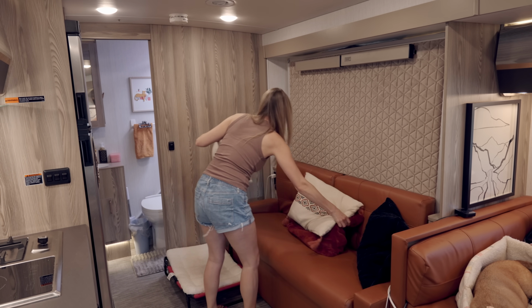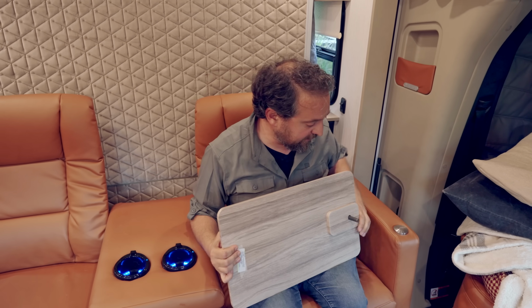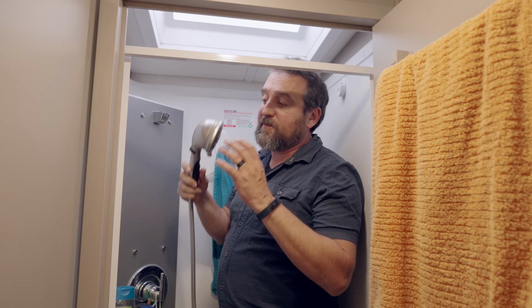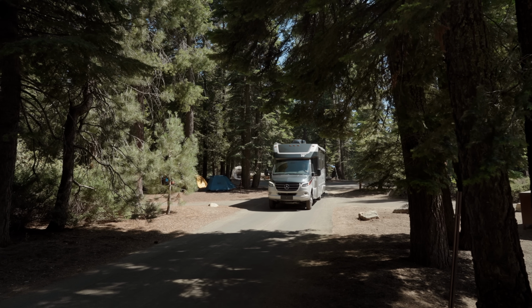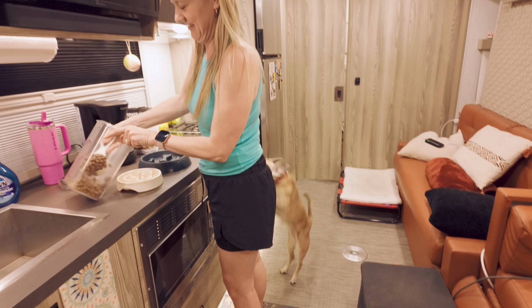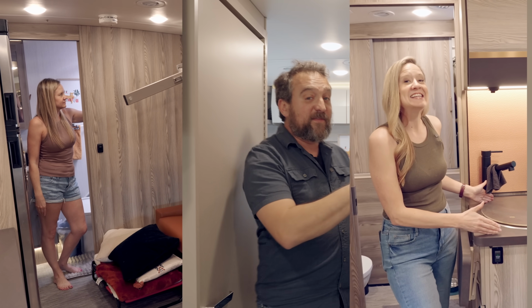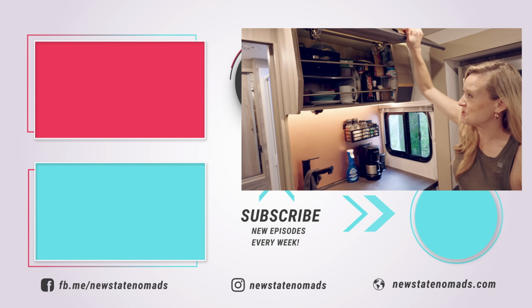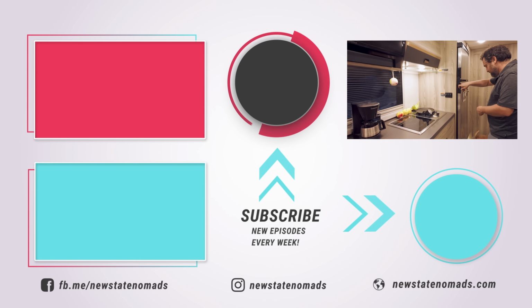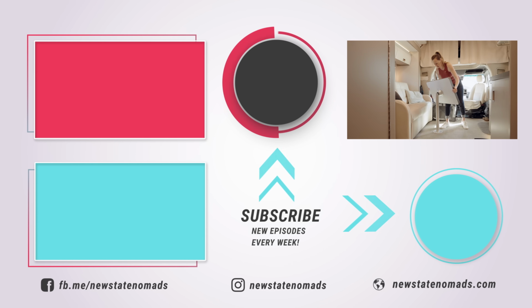And we'll have a comprehensive tour video of the 24D, just like we did for the 24T and the 24R, so you can see all the features and amenities of this floor plan. And in the weeks to come, we'll be taking the 24D to various national parks, and we'll show you how we camp off-grid in it, plus just how we live in and use the space. And we have this fun idea for a side-by-side comparison of the 24T, the 24R, and the 24D, so you can compare and contrast and see which floor plan is best for your style of travel.